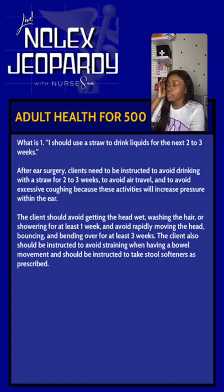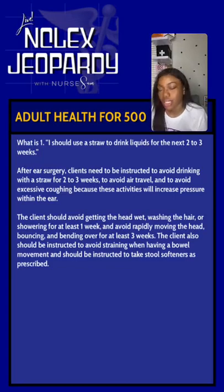Remember, the client was being discharged after a fenestration procedure for the treatment of autosclerosis. Auto, what does that prefix mean? Oto, what does that prefix mean?